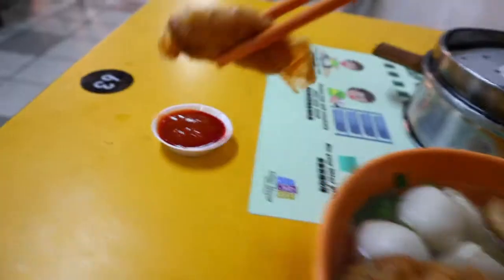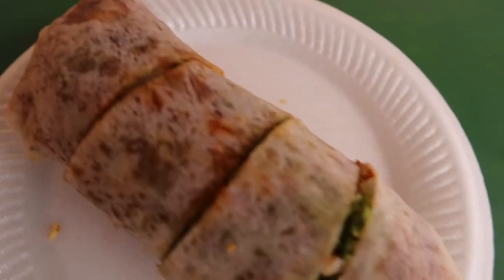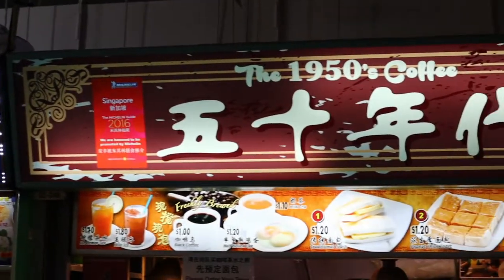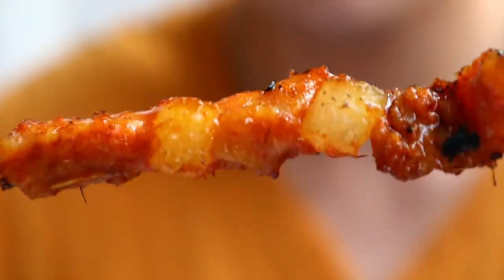Now, Chinatown is really a food hub because there are 4 main hawker centers. All these 4 hawker centers have just tons and tons of famous foods that have been featured on the Michelin guide. Anthony Bourdain has gone to try them. They're just super famous, and they're classics. They're institutions here in Singapore.